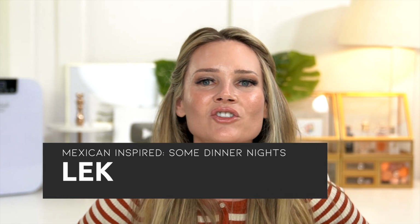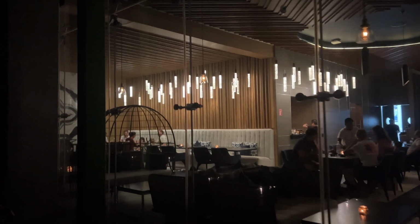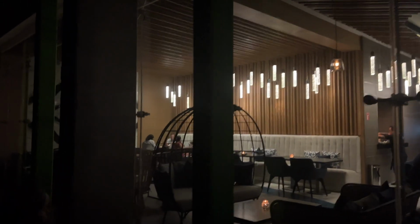Moving on to Lake, L-E-K. This is their Mexican restaurant, and we were only able to eat there one time, and I was really looking forward to trying to eat there again. It's pretty cool. This is Lake from the patio looking in at night. So pretty. You guys see this? So magical. And then out here on the deck, I don't know if it's picking up, but look at all the candles. Or just lights, I guess. Not really candles, but they look really cool. It's just so pretty out here. It's really magical.